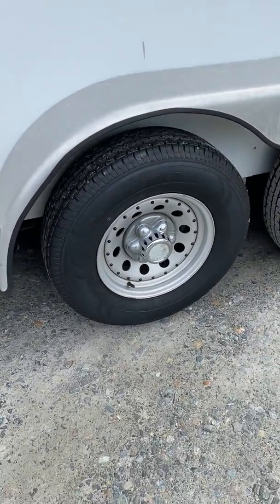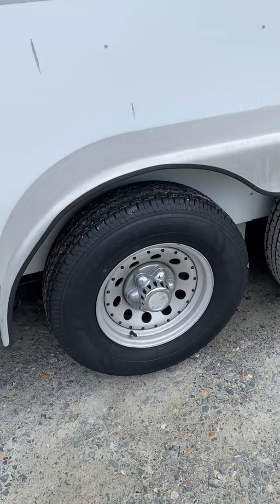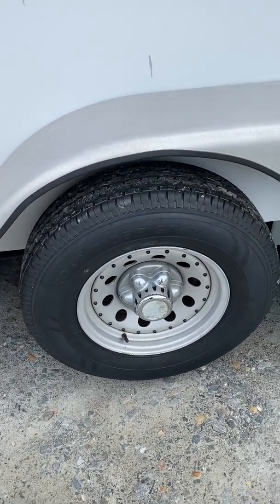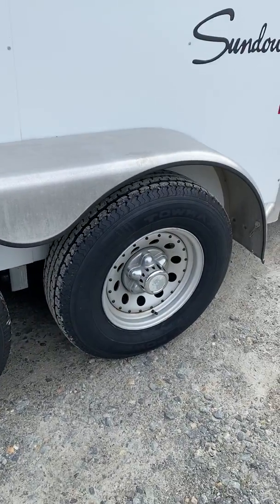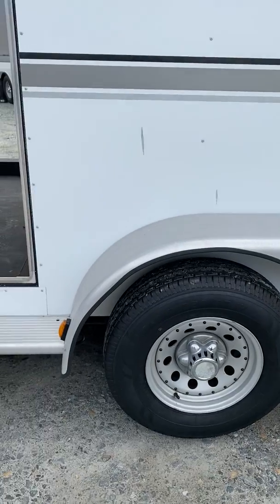It's got new tires. A couple were put on right before it was brought to us to sell, and then we found one that had not been replaced, so we went ahead and took care of that.